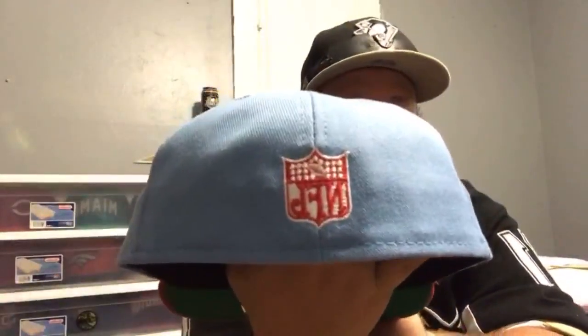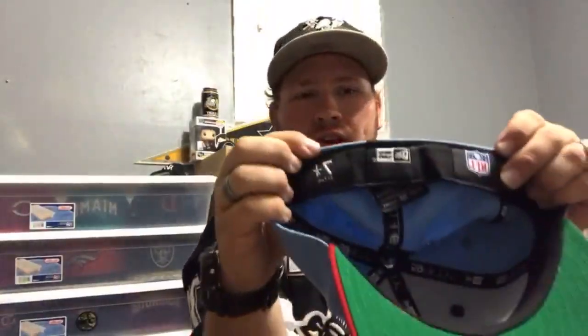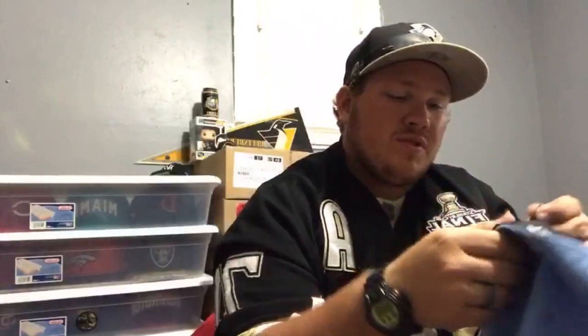Of course, it's the Houston Oilers. Like I said, Hat Club went ahead and made me happy with this one. Of course, it does still have that Hat Club exclusive on it. Has the era-appropriate NFL logo with the multi-star bell lettering, and it also does have what would have been era-appropriate green underbill. Of course, just regular NFL tagging. But of course, they had to step it up one more and make this one in the good old US of A, even if it is with imported materials.